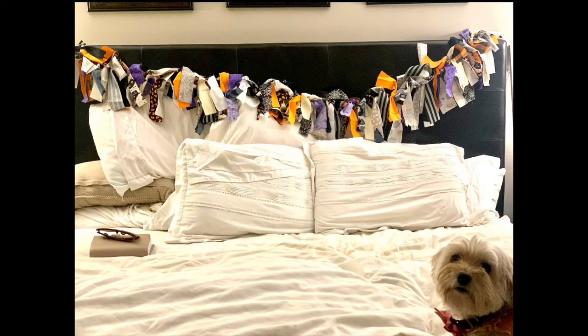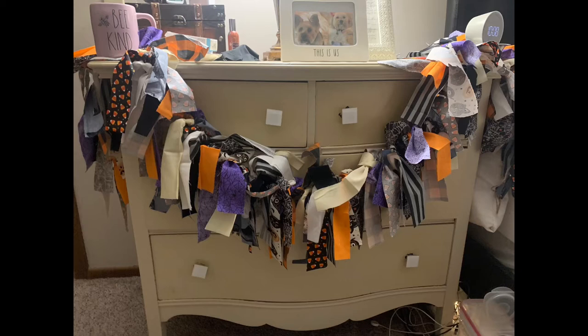I made a Halloween garland. You guys, look at this. Look at all this. And I made one big enough so it will go over my window. But you can see in this clip here that it's big enough for my bed. And my bed is a king size. So I can put this here on my bed at Halloween time. And then I draped it over my little dresser.